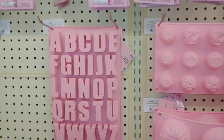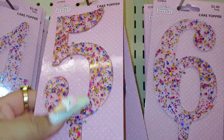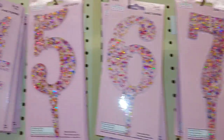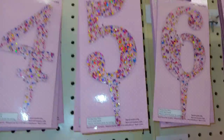I have the letters. Look at these. These are acrylic little letters, plastic cake topper numbers, for $2.49 each. And they have embedded glitter on it. It's cute, and they even have the gold ones with a lot of glitter on it.